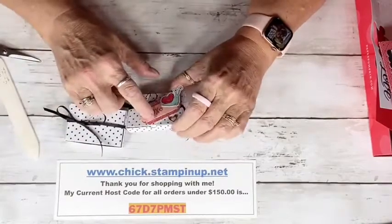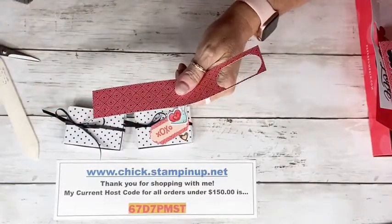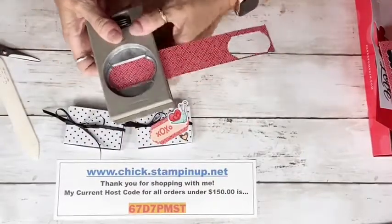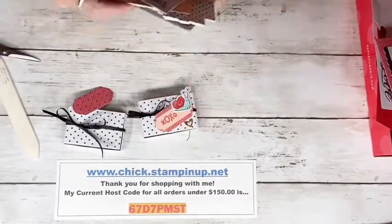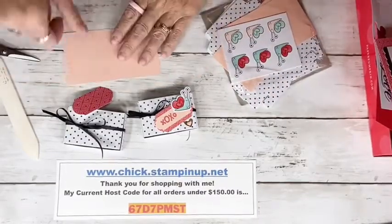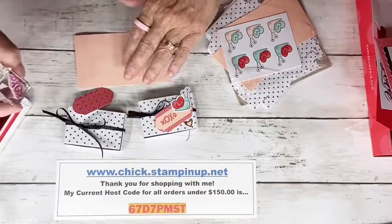So remember that background paper for the card base? So I had a little bit left over. So I wanted to use my timeless label punch, and I punched one out. And then those sentiment labels that came in the kit, aren't these cute? So I used the XOXO stamp in my Poppy Parade ink.